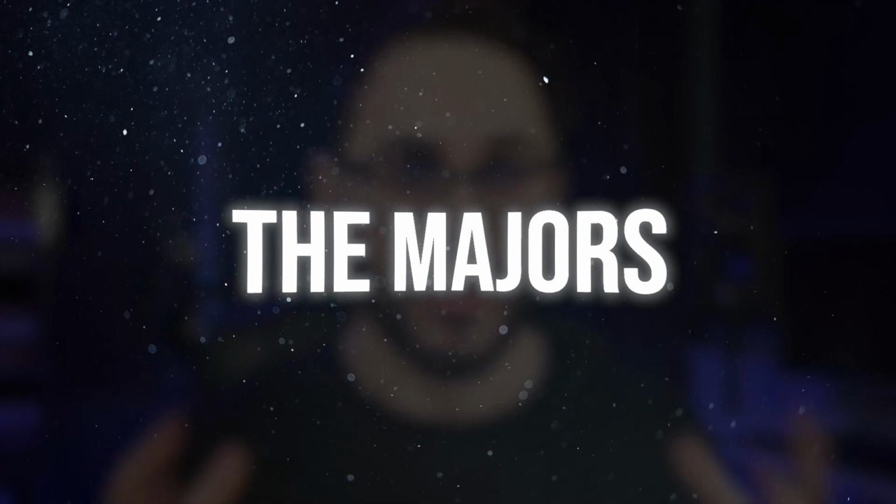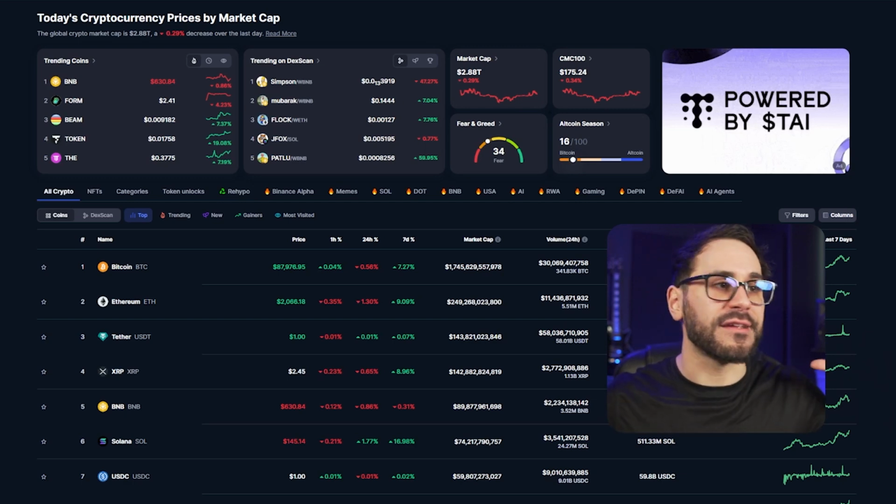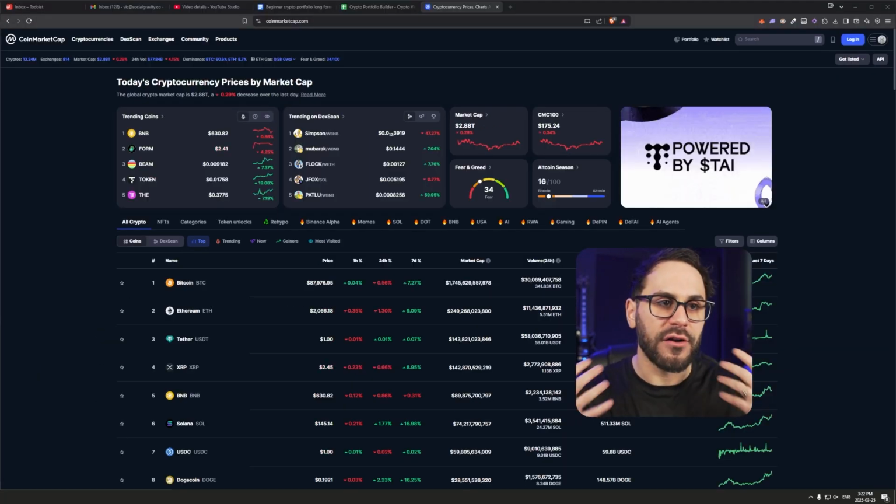So understanding these 3 classifications of different crypto assets is crucial in order for your entire portfolio to come together properly. So first off, the biggest, the least risky, and the most popular classification of crypto are your major cryptocurrencies. These are the cryptos that we see on the top 10 of CoinMarketCap. So this is coinmarketcap.com. It is an index of cryptocurrencies.